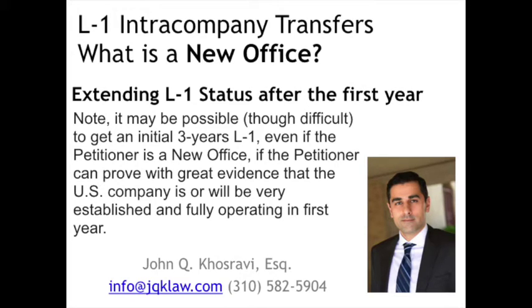Note that it may be possible, though difficult, to get an initial 3-year L1 even if the petitioner is a new office, if the petitioner can prove with great evidence that the U.S. company is or will be very established and fully operating in the first year. Also, there have been cases where a 1-year new office L1 was extended for an additional 1 year to help the company further establish itself. However, these situations are rare and case specific.